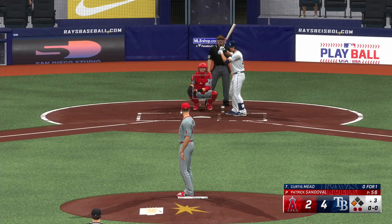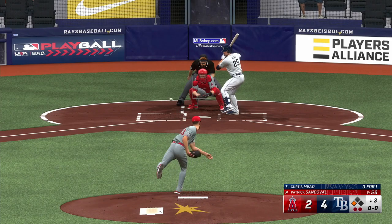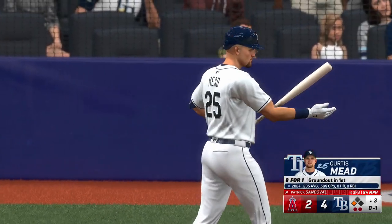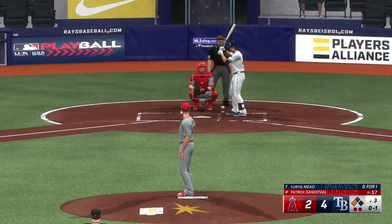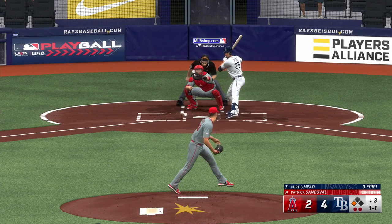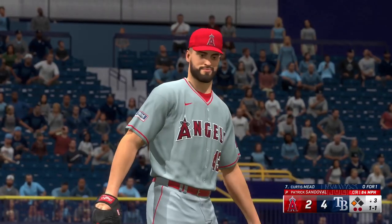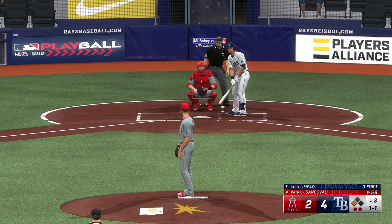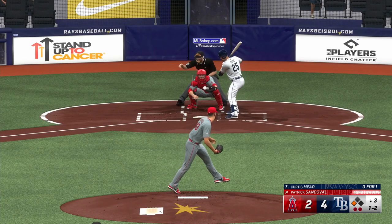Here's the second baseman, Curtis Meade. He's 0 for 1. And that's in for a strike. 0-1's the count. That misses the zone, and the count is 1-1. The pitch. That's in there.